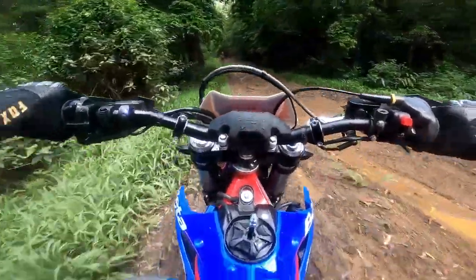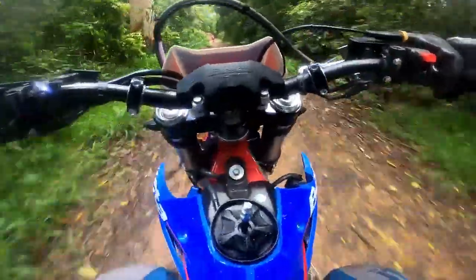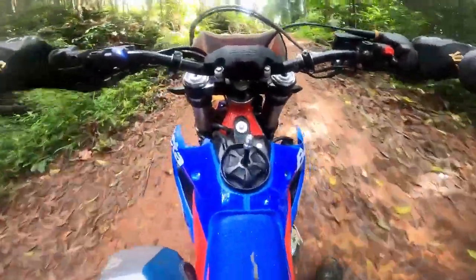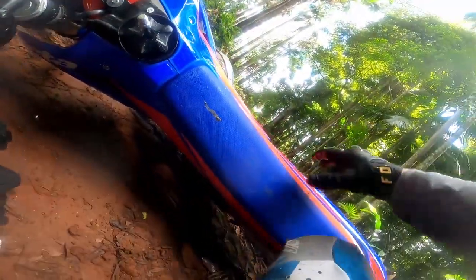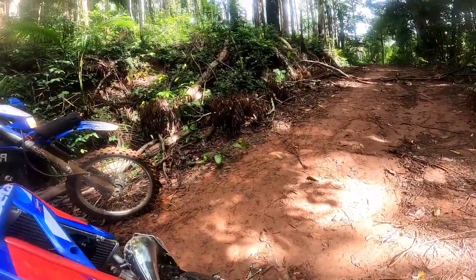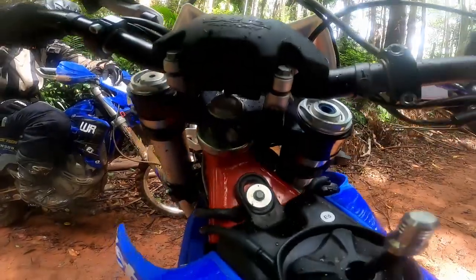Washed out the front end. Whoa, bit of a washout. Yeah, washout.